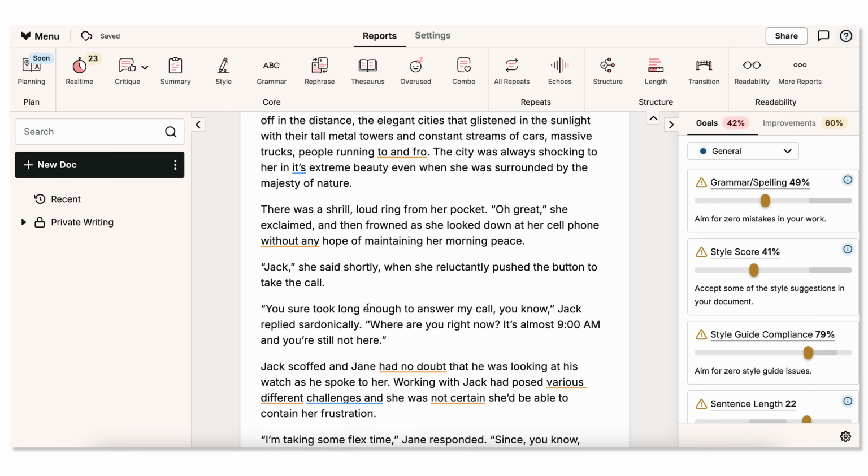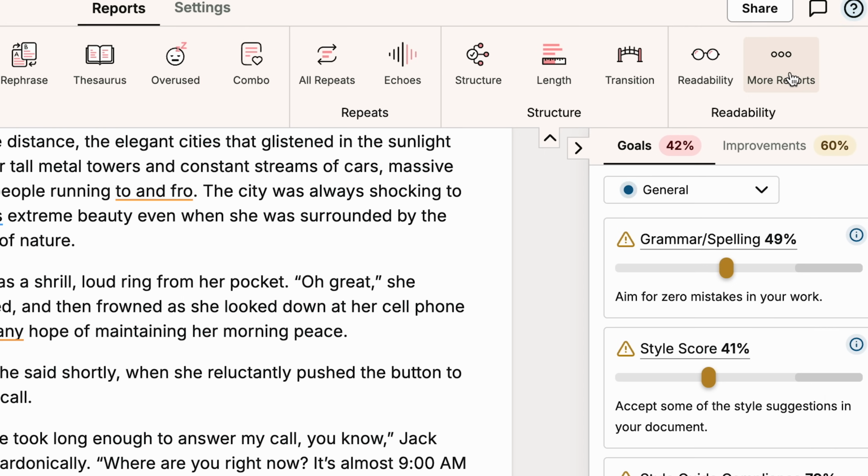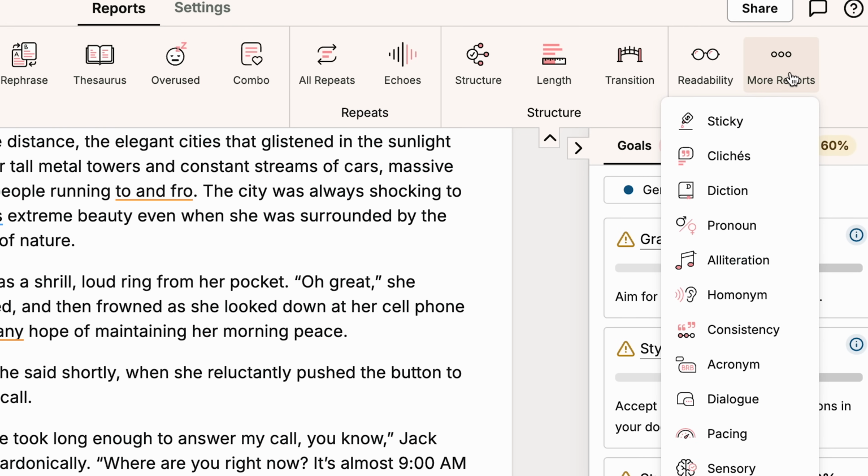If you love data and want to analyze almost every aspect of your writing, ProWritingAid can run reports to help you dial in on specific things. There are numerous reports to choose from.